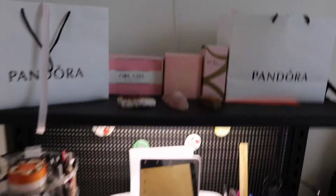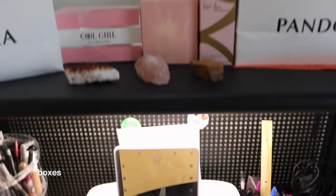One of the last final parts of my room is my desk area. And this is a light up sign that says Girl Boss. And then we have some more butterflies. And then this part on my desk, some more Pandora bags, some perfume bottles and my crystals. But this is on my desk.